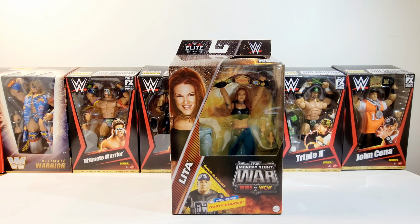So many names that we grew up on, especially in my time, my era, going through the Attitude Era, going through the Ruthless Aggression Era, and a great time for wrestling all the way around. So Lita, definitely one of my favorites.